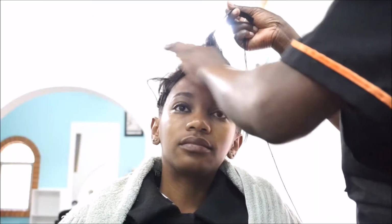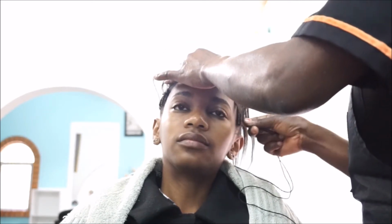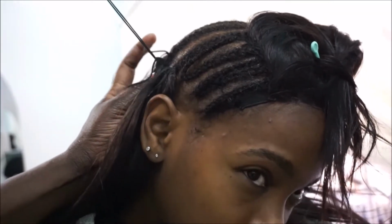So yeah, we did the whole braid pattern, and then she sewed in the bundles. This whole part is a frontal, which she puts on a frontal, and then everything else is just like a regular sew-in. So everything was sewn in, basically.